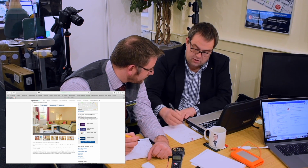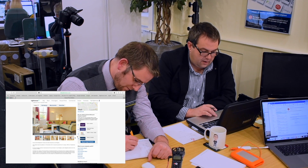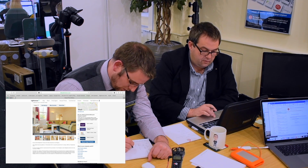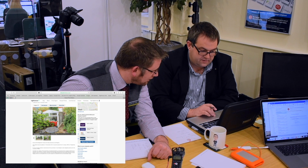Kitchen's a nice one. People always like a nice kitchen, don't they? Okay, and we'll have the front room. And then what was the garden like on this one? Should we have a look? Courtyard from memory. Okay, let's have a look. Courtyard, very nice.